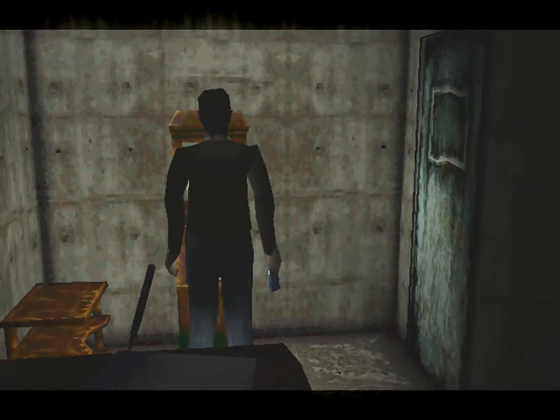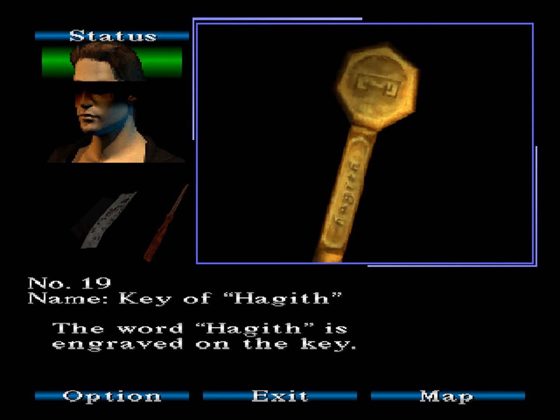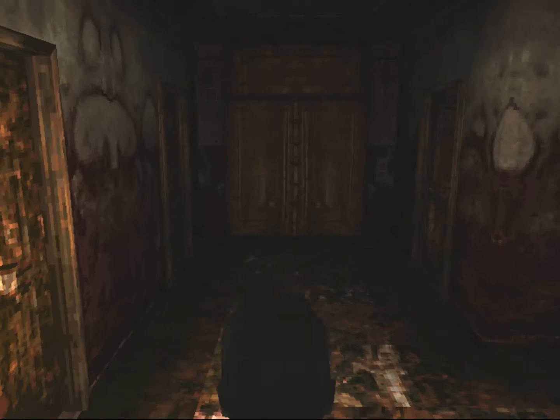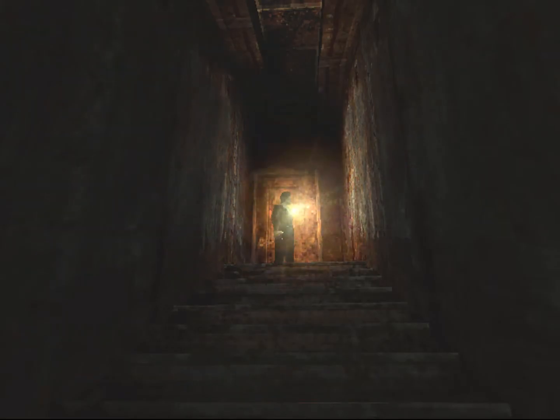Oh. We did get something for that. I'm thinking, is all you get for your trouble some glass in your face? That would be harsh, wouldn't it? Yeah. But we have another key. This is the key of badly pronounced haggis. Haggith. Aye, thank you. Which is actually the door next to the one he just went through.